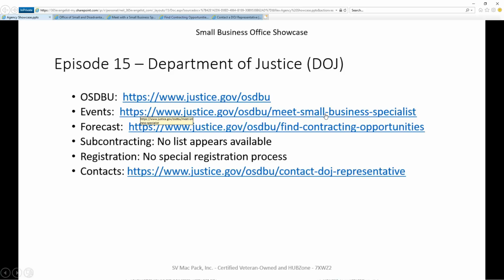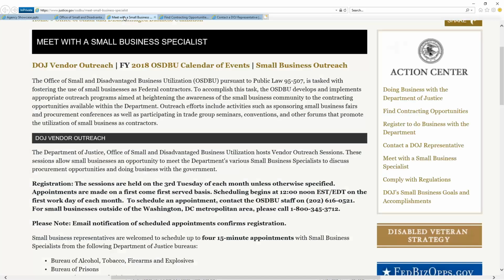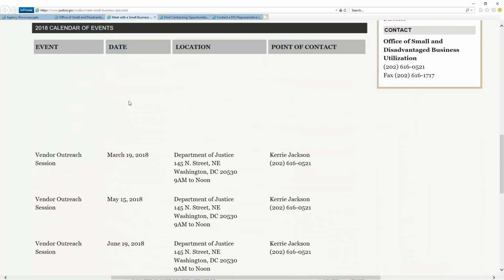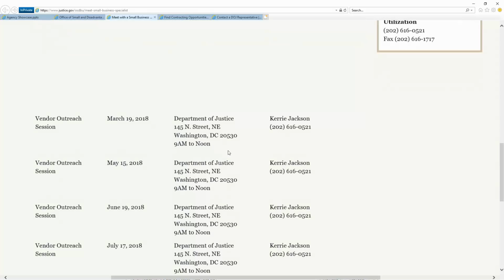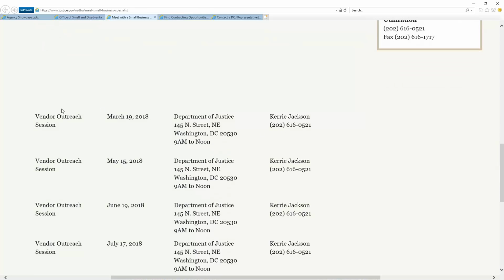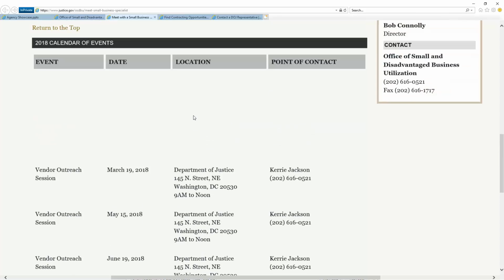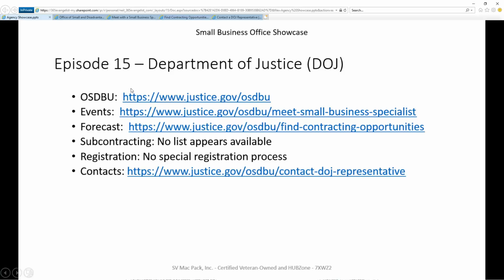We're looking to see, do they have events? And they do, clearly. Down here, towards the bottom of the page, there's an event calendar, 2018 event. Carrie Jackson is the person responsible, it looks like, for coordinating all these events. And they've got them out every couple of months, which is great, or every month out there. So good information, and it's especially handy if you're local to the DC area. That is the events calendar.